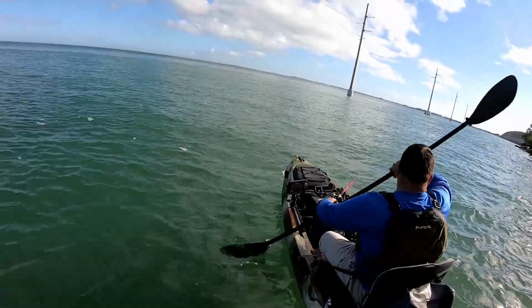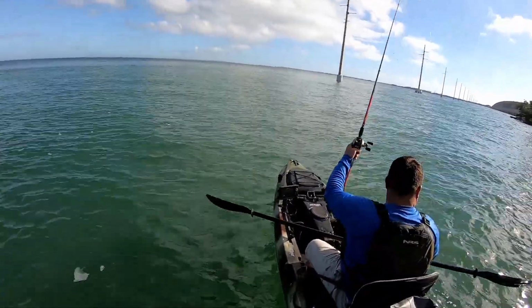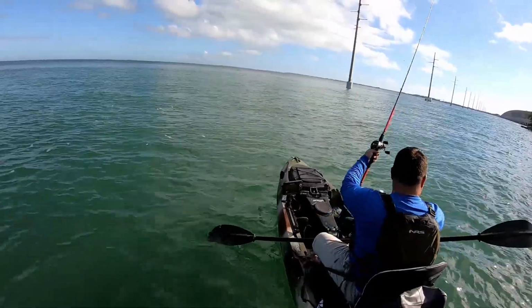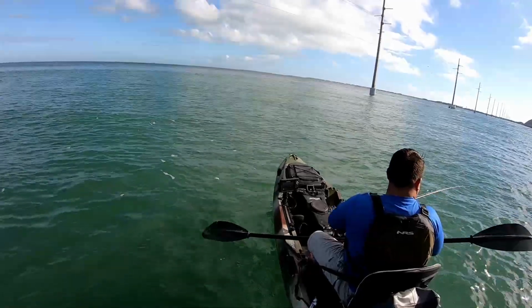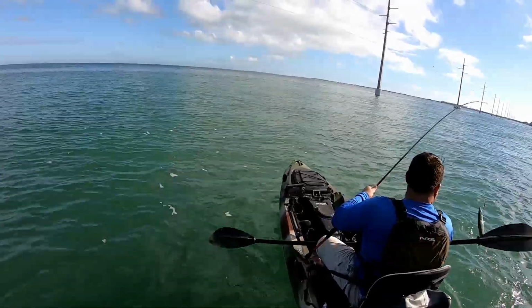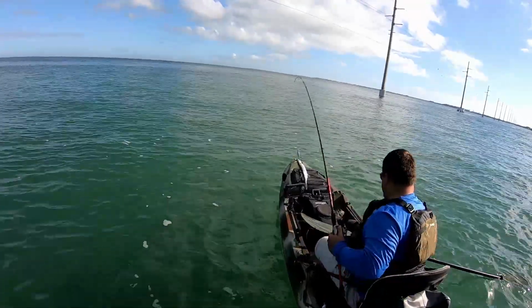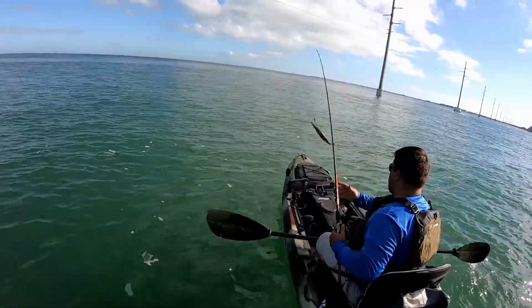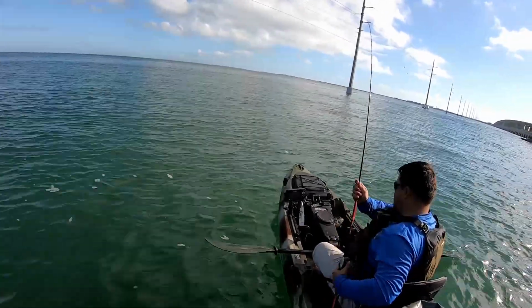I am in the area. I actually launched from the campground every day, and this area is called Layton. It's about halfway between Islamorada and Marathon, which is, I don't know, about halfway between Key Largo and Key West. So you can see Channel 5 bridge off in the background there.